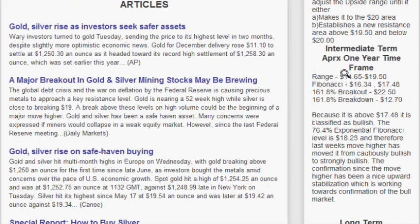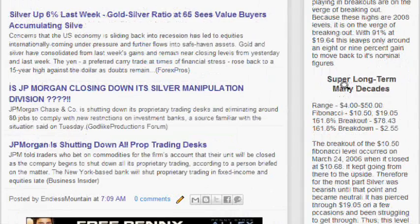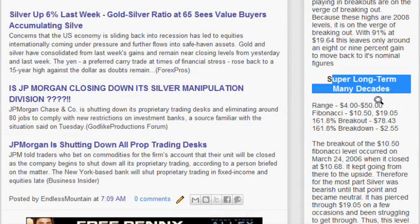But as far as the intermediate term, going back to the February lows of 1465, the first Fibonacci level was 1634, the second was 1748. Those were successful tests. Therefore, the 161.8 breakout is 2250. And I've also put in the super long term, which has a range of 4 to 50.